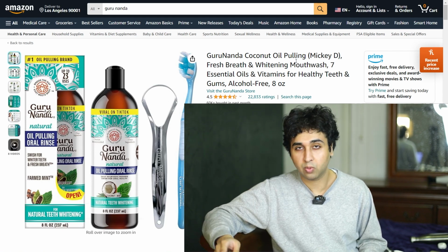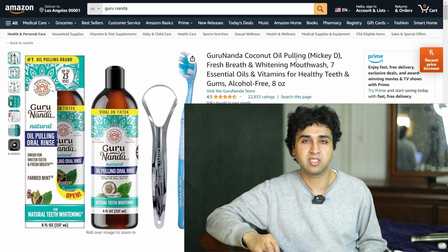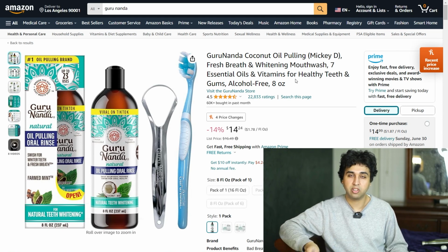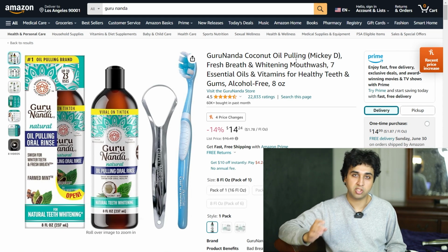If you use teeth whitening toothpaste, it usually takes around 30 days to see the full effect. The same with teeth whitening strips as well. Plus they're annoying to use. For their pulling oil mouthwash, all you have to do is swish it in your mouth for a few minutes. So even if this also takes around 30 days to work properly, if you use it for the first time and there's a noticeable before and after, that's an instant dopamine hit.